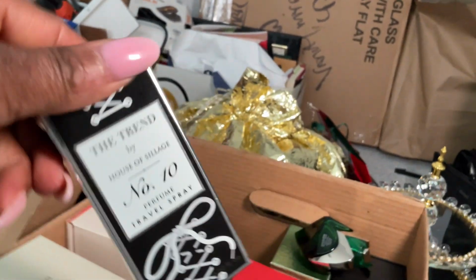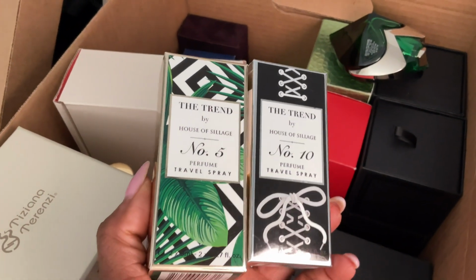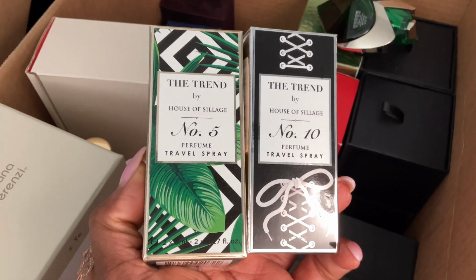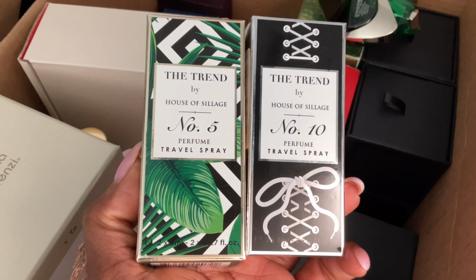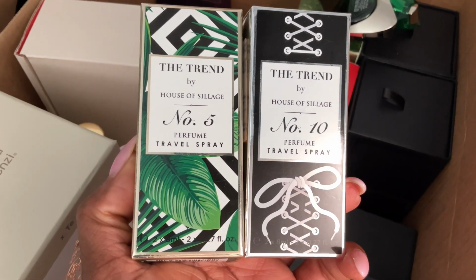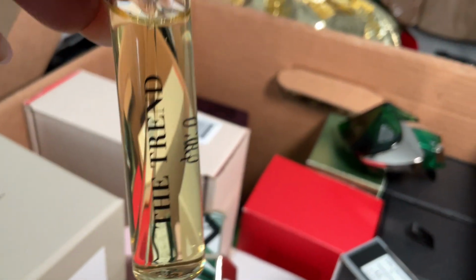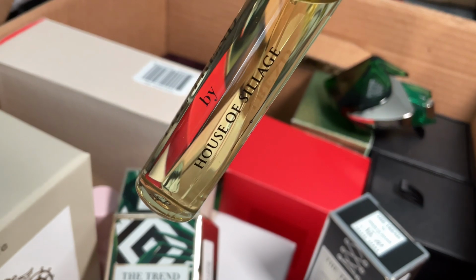We're going to start with the House of Sage. We're going to get into these trend perfumes. Now, these are travel perfumes. I have the number 5 and the number 10. I only have the individuals for these. Now, they have one in each box. I'm willing to let both of them go for a very inexpensive price, okay? To be honest with you, I don't know where the carrying cases are. If I can find them, I will include them. But right now, right as we speak, I don't know where the cases are.